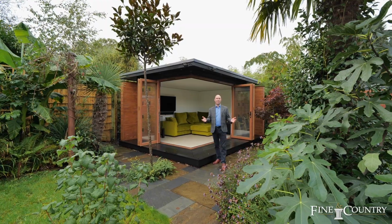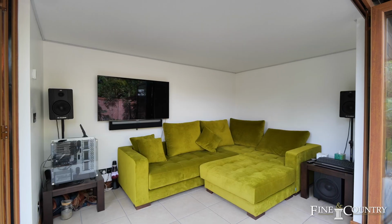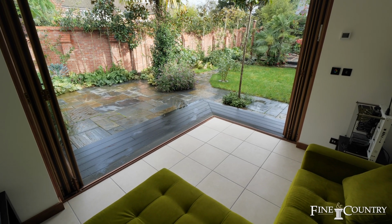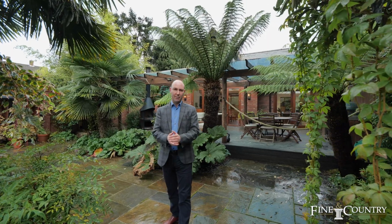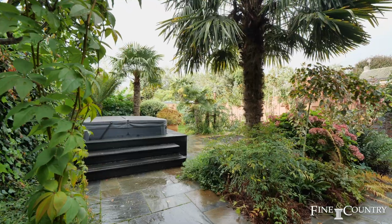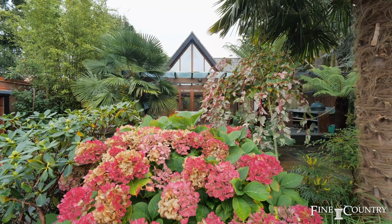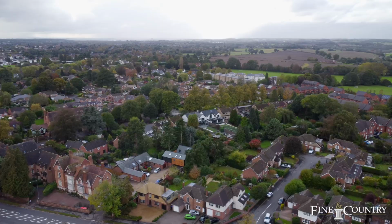At the rear of this peaceful garden, we've got this fantastic garden room which has got underfloor heating. We've also got Sonos surround sound all at the garden, and it's beautifully lit in the evenings. This garden really is amazing. It's beautifully landscaped. There's lots of mature trees in and around us. It's a perfect place to entertain and unwind, yet you're just a 5-minute drive to the town centre.